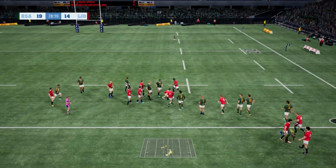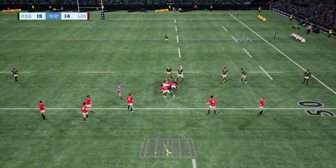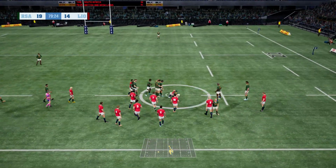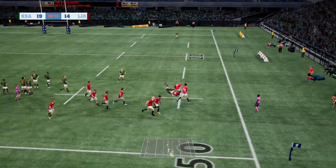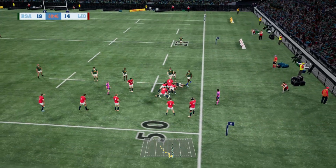This is Tadhg Beirne. Oh, he's been fantastic. Here's the Irish number 6. Pick and go from Murray. Room for Furlong as he trundles his way to the 10-metre line before going to contact. Murray again. This right-hand edge has been very productive with Liam Williams. That's it, it goes. It's full time, and it's full time.